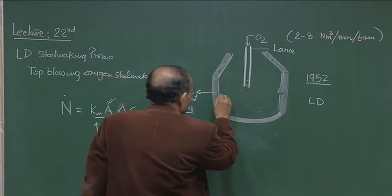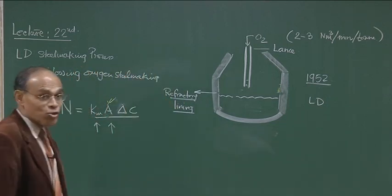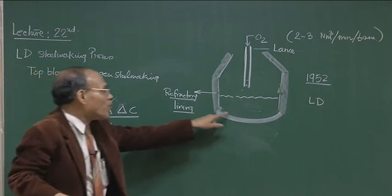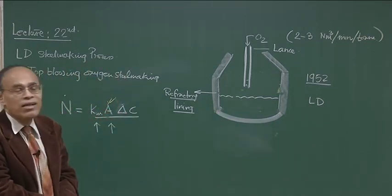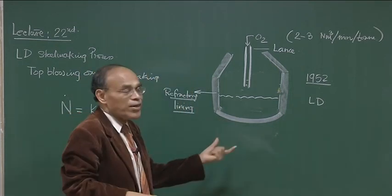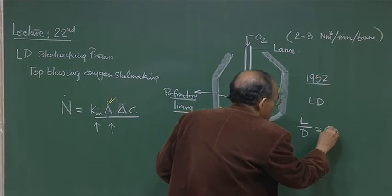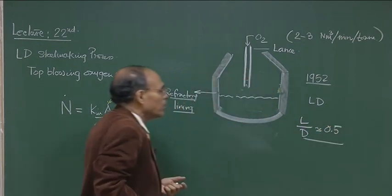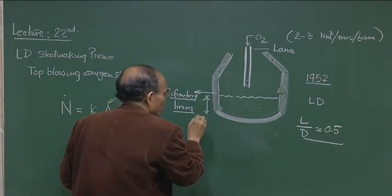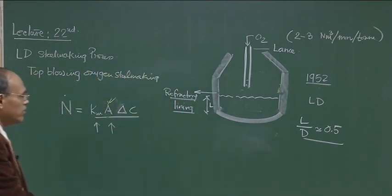So it is basically a shallow bath, not a very deep bath, because of the nature of the momentum transfer. If it is a very deep bath, then the bottom part is going to be absolutely quiescent. So this aspect ratio L by D could be about a maximum of 0.5 or so. And what is L? L is the depth of the liquid. A typical value is about 0.35, 0.4 I think. So this is L and D represents the diameter of the vessel.